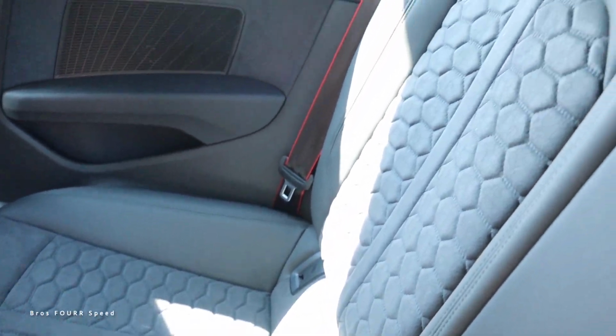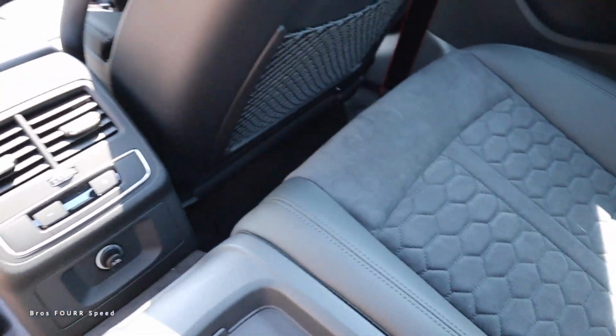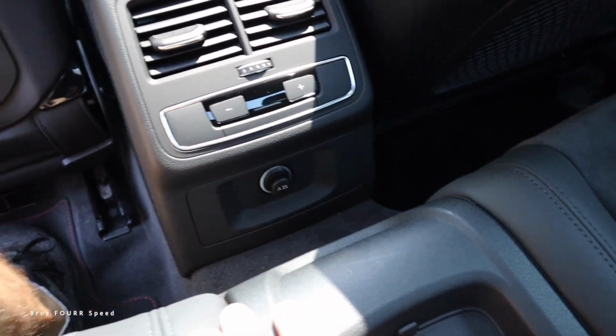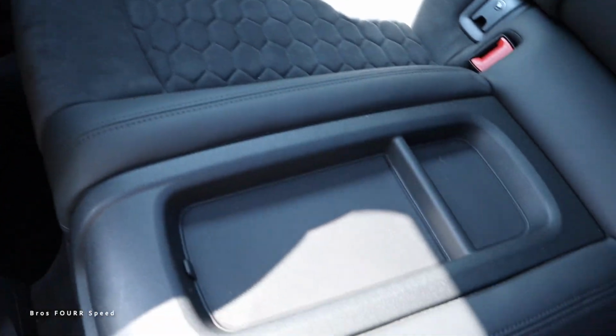Check out the attention to detail for these seats with the red accents on the seat belts there. There's storage pockets behind both front seats, air vents, climate adjustments, and a little bit of hidden storage on both sides. Now at 5'10", I'm maybe ducking slightly. I could be back here around town, maybe a short road trip, and be comfortable. So it's not that bad considering this is a coupe. You really won't have backseat passengers, but they're usable for 2 adults if you need to do that.